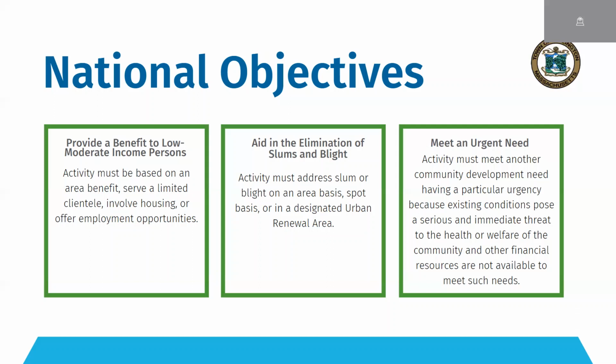The next national objective is aid in the elimination of slum and blight. The focus of activities under this national objective is a change in the physical environment of a deteriorating area. This contrasts with the low and moderate income benefit national objective, where the goal is to ensure that funded activities benefit individual persons. It is much less common to qualify activities through this national objective because a site has to be designated as blighted or as an urban renewal area.